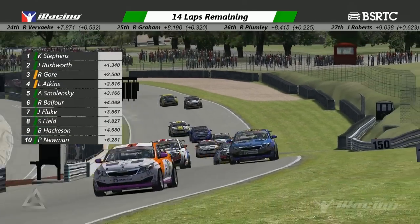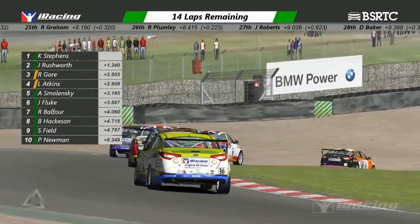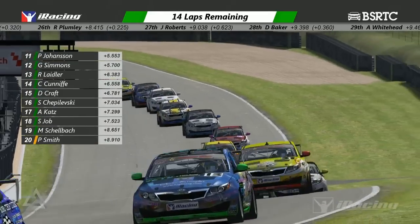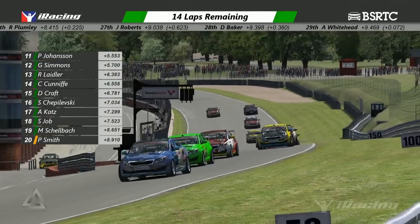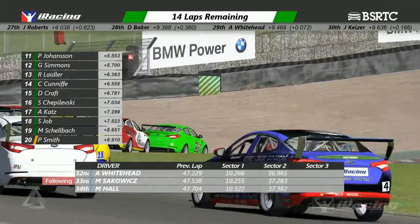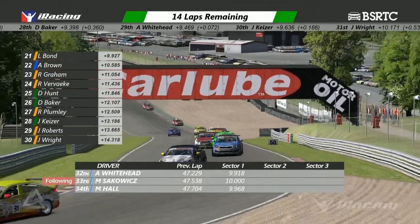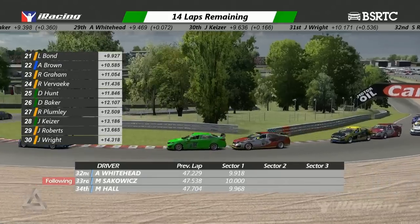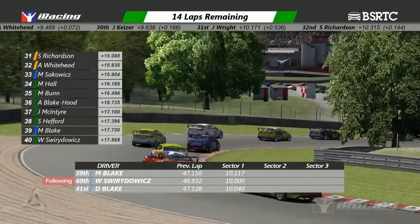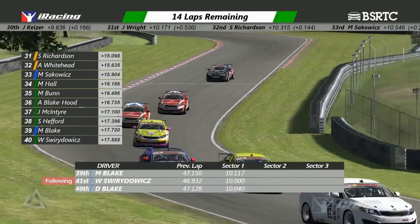We're just having a look at a battle a bit further down between Diogo Melro, Andrew Whitehead, Michael Hall, Matthew Bunn, those guys down there. So look at that long gaggle. Yeah, huge pack, as you can see them all just flowing through and over the start-finish line at the moment. Here comes Savidovic. Is he going to go down the inside of... That's Michael Blake. Oh, he's hit Steve Hefferder's Wojciech Savidovic.